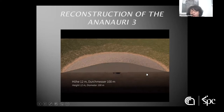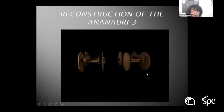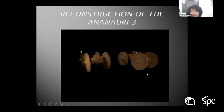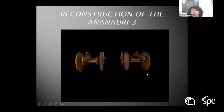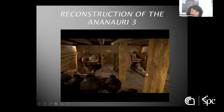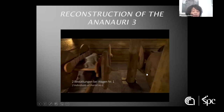So the height of this Kurgan was 12 meters, and the burial chamber itself belonged to the two main persons, and in the chamber there were 7 persons. Besides these materials which I showed, there were more than 40 ceramic vessels. Of course, they were destroyed, and our conservators worked on the restoration of the ceramics.